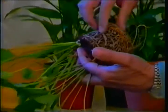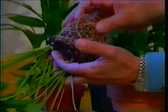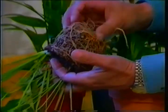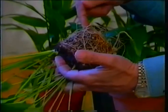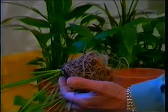Oh, look at the mess there. Wow. What we need to do next is massage those roots and loosen them a little bit so that they can go out into the new soil. It's as simple as that. What happens is they start ringing around, or sometimes they go back into the root ball itself. So by loosening them, they will now go into the surrounding soil.